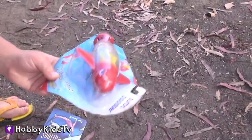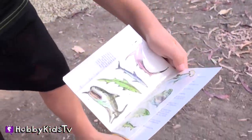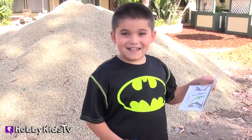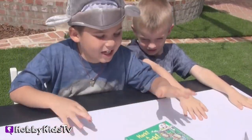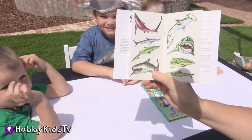We got a shark that goes in the water. What's a shark doing in that pile of rocks, HobbyKid? What's this? Ooh, shark tattoos. Awesome. Let's put some on. Yeah. Come on, let's go do it. Check out our tattoos.